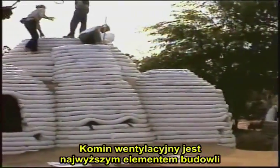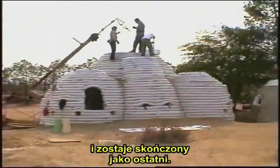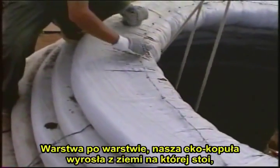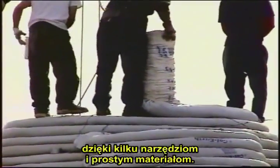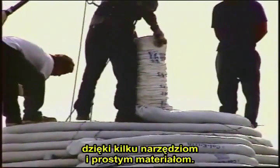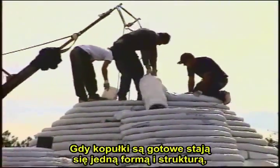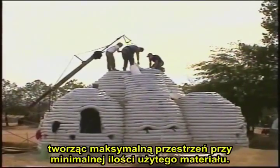Finally, the windscoop chimney is the tallest element and will be the last to be finished. Coil after coil, the ecodome grows from the earth on which it is built, with few tools and simple materials. As the domes are completed, they become a unity in form and structure, creating maximum space for minimum material.